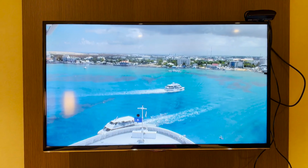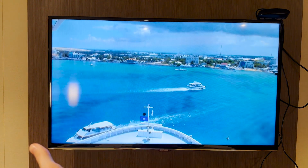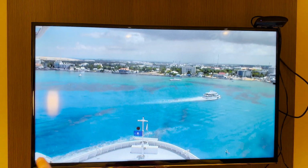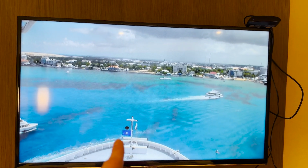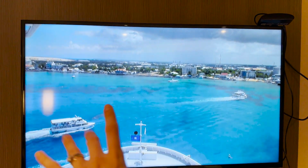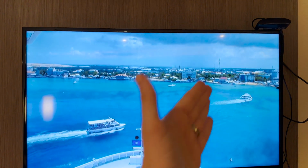Okay. As you can see via the forward-facing camera that's displayed on the television set, we are parked in the ocean. That's because Grand Cayman is a tendering port, as you can see by these little tender boats. If you don't know what tendering means, that's when you get off the big cruise ship, you get on a little ship like this to get to the island, because there's lots of coral reef there that they do not want the cruise ships to damage by pulling in closer.